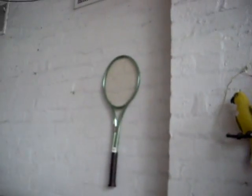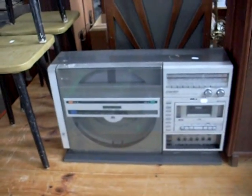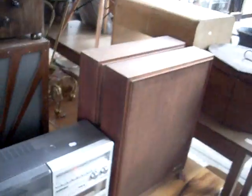Little violin, there's a parrot on a perch. Old Yonex aluminium tennis racket, pretty early. Cool old scooter and an Airwalk skateboard. Little Sharp record player there, which plays both sides of the records, but it will be damaged, they always are. This little pair of slimline speakers.